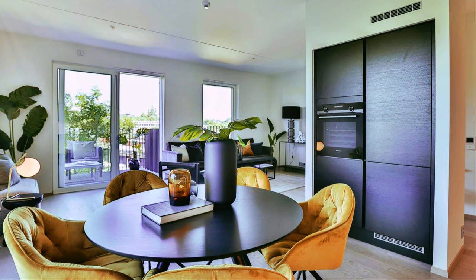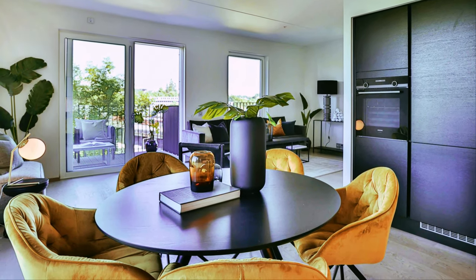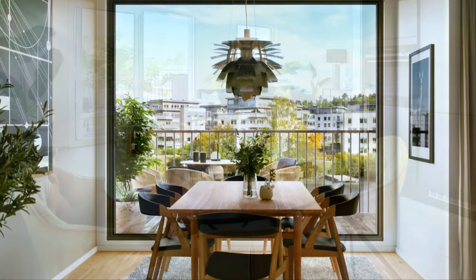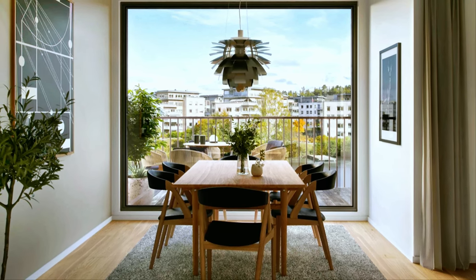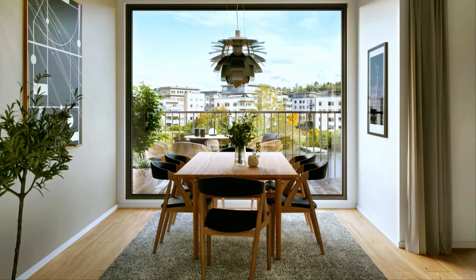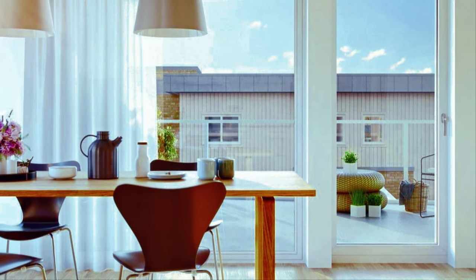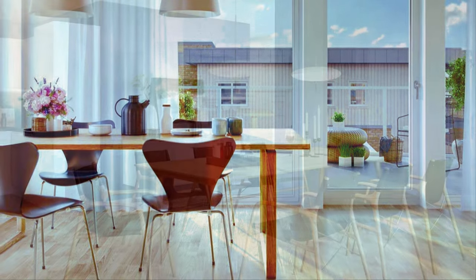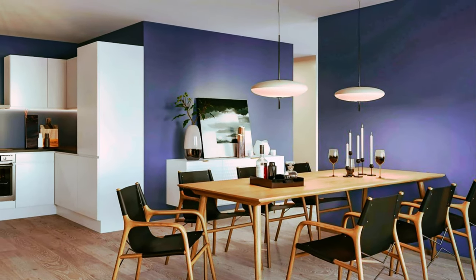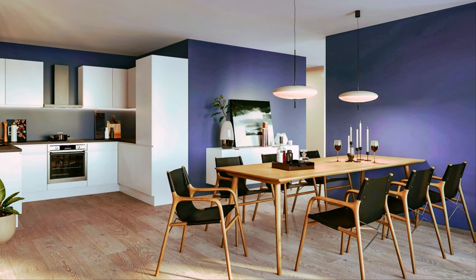Here in this image you can see an elegant dining area with round wooden table and yellow tuft chairs. Small dining room, beautifully furnished and decorated. Typical Scandinavian style design area, simplicity and elegance. Fabulous dining area design in an amazing color combination, white, black, purple and light wood color.